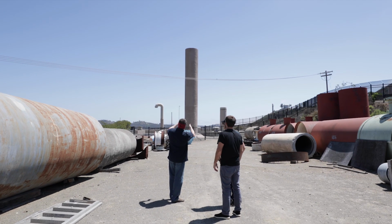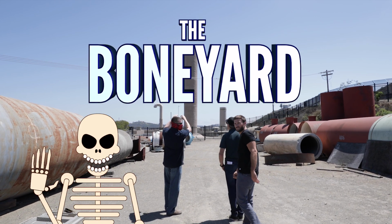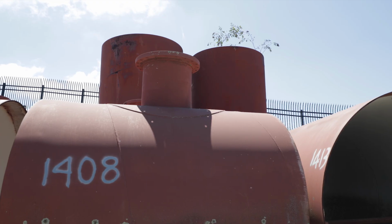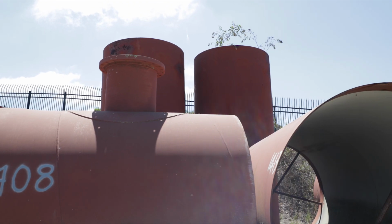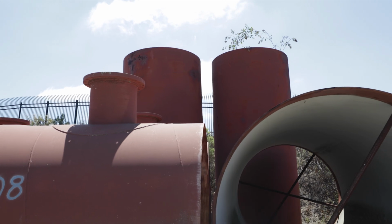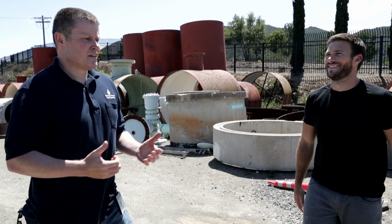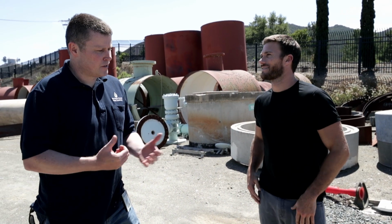Little did I know that our travels would bring us to the boneyard. Yep, the boneyard. This particular pipe is 96 inches in diameter and stretches an impressive 310 miles throughout San Diego County. Martin here, a native from Scotland and now proud American, helps oversee this journey. It's an essential service. It's nearly as important as the air that you breathe. You need to be able to breathe, and you need to be able to get water. So it's a high pressure job.